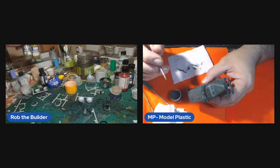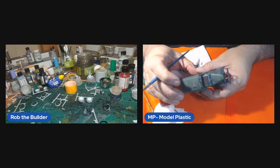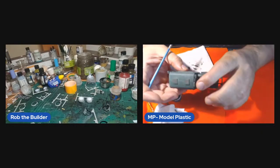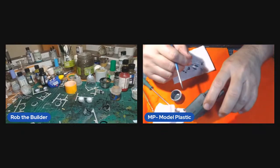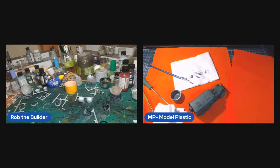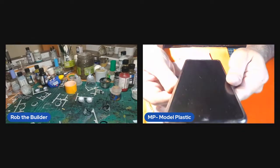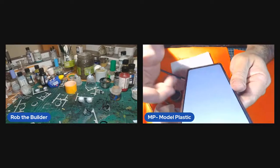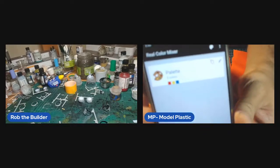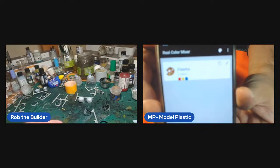But if you need, Rob, you can create the color with black and yellow. You can create the olive drab with no problem. Yeah, yeah. I'm going to show you a good tip for you. Just a minute. I have here on my smartphone a program to create colors. You can download it from the Apple Store. You can see Real Color Mixer.